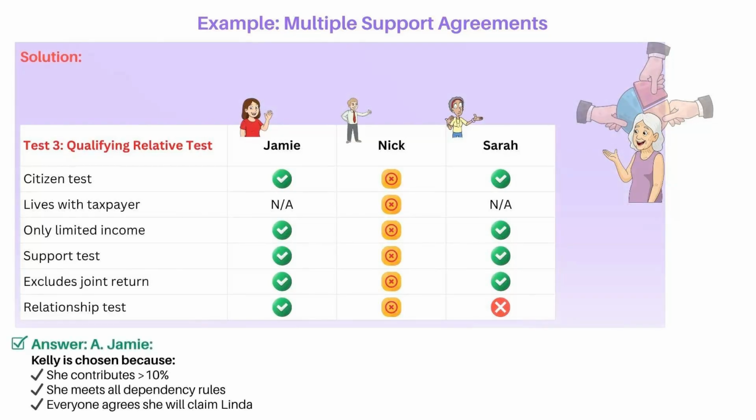Okay, and only Jamie is going to end up qualifying because only Jamie meets all of the requirements within our CLOSER mnemonic. All right, so Sarah, her friend, does not meet the criteria within this mnemonic because she fails the relationship test, right? She's not a relative, and Linda didn't live with her. Okay, so between Jamie, Nick, and Sarah, only Jamie can claim Linda as a dependent on her tax return.